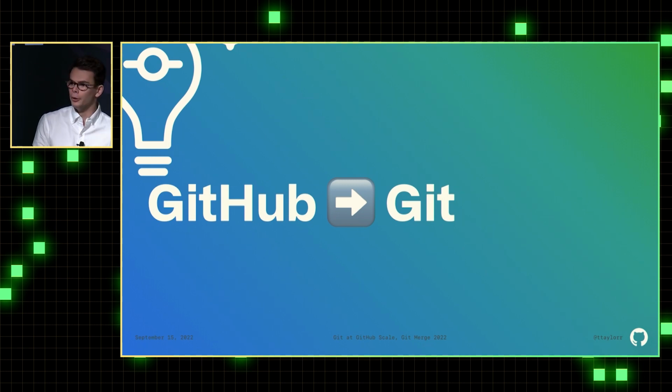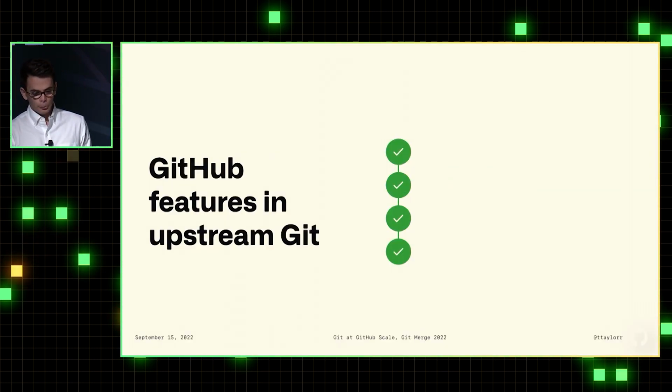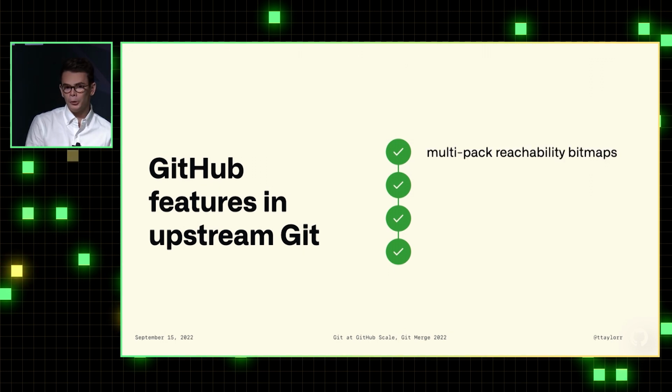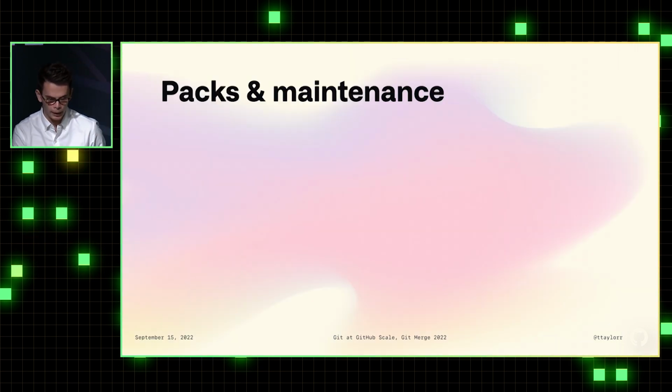Finally, I want to talk about a few of the features that I and my colleagues have developed at GitHub that we've sent to the open source project to achieve bigger and bigger scales at GitHub. So we're going to cover 4. I'm going to talk first about multi-pack reachability bitmaps. Then we're going to take a tour through 2 sort of sub-projects that were developed along the way. We'll talk about on-disk reverse indexes and geometric repacking. And lastly, we'll talk about a recent development that we've used to eliminate unreachable objects on github.com that we call cruft packs. Let's start with multi-pack bitmaps.